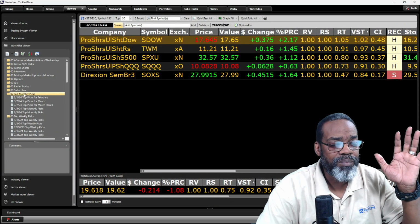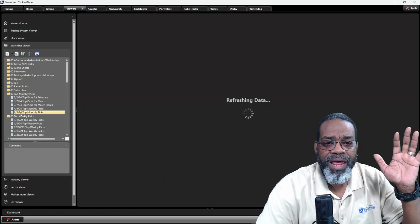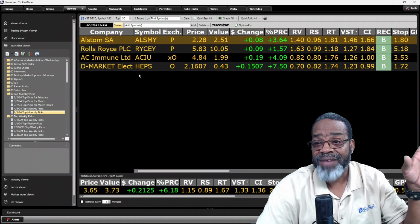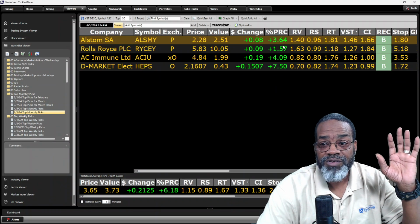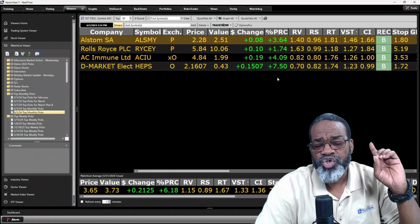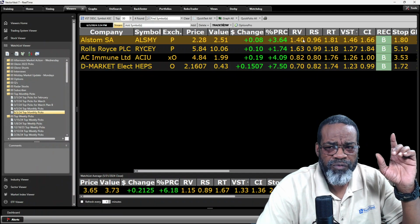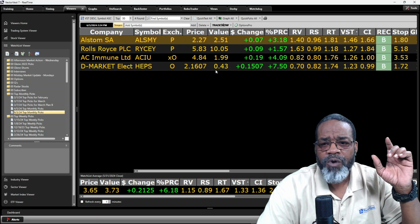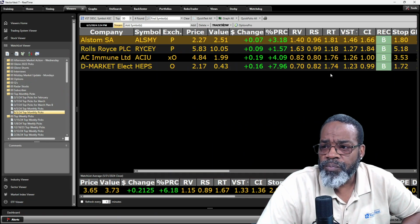My top monthly picks for 6-3. Again, I do a different search to find these picks for the longer term plays. I've got 4. And look at them. All of them are up today, even on a down day. These are good, strong candidates. Only 2 of them have relative values above 1. Undervalued, undervalued, overvalued, and overvalued. 2 and 2.